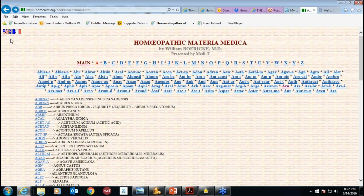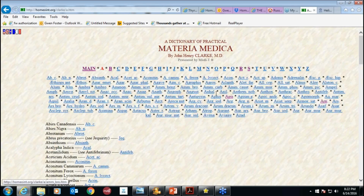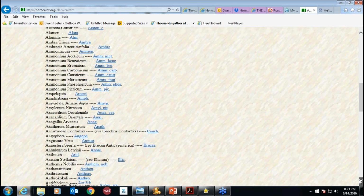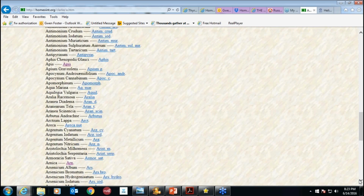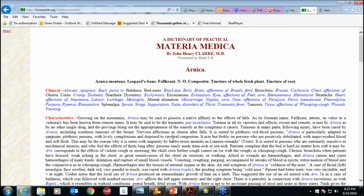Now, if I go to Clark and go to Arnica, I'm going to get much more on the history, the clinical symptoms, causation, and stuff like that. So when I'm trying to match a remedy, especially in a more complex case, maybe not so much in an acute case, I'm going to get all the clinical diagnosis and symptoms that Arnica can be used for. That's not in Clark. That's not in Barrick.